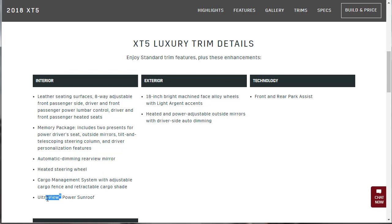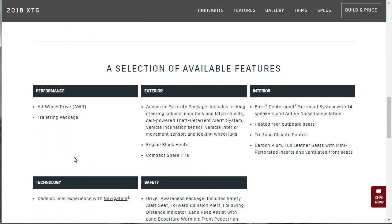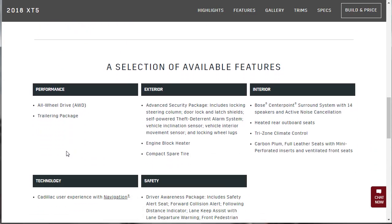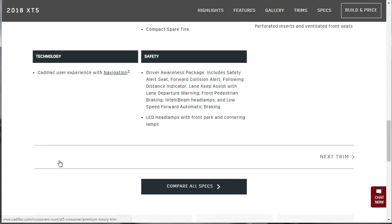So you get the ultraview sunroof, so panoramic sunroof on this one. Front and rear park assist technology on the luxury version. You got the memory package. You got the lane change alert, the rear cross traffic, and rain sense wipers. Those automatically just come on. Here's a selection of available features. So you got a lot more options you can get on this one. On the base model, they don't give you many options. So here's all the options we can put on this thing. We'll take a closer look when we get there.